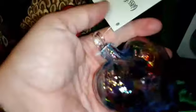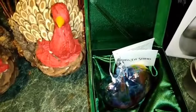And then I found this really beautiful ornament, blown glass from Eyeglass Studios, which are probably really expensive. And also some other stuff. Hold on, I'll show you. Also found this huge sisal rug from Pier 1. We're going to put that down. It's so pretty.